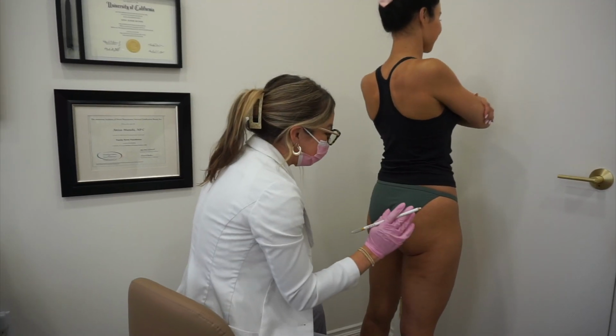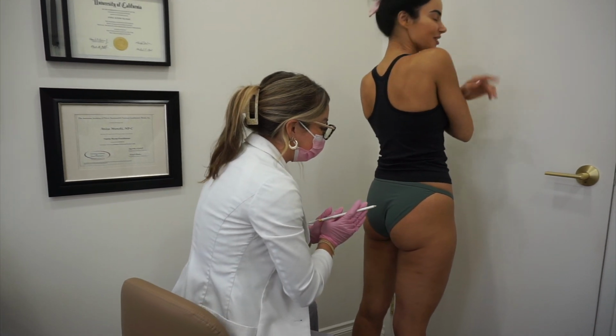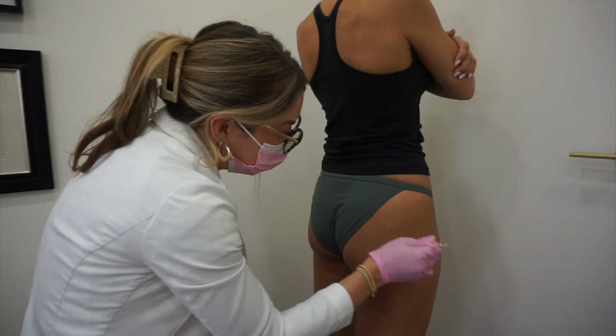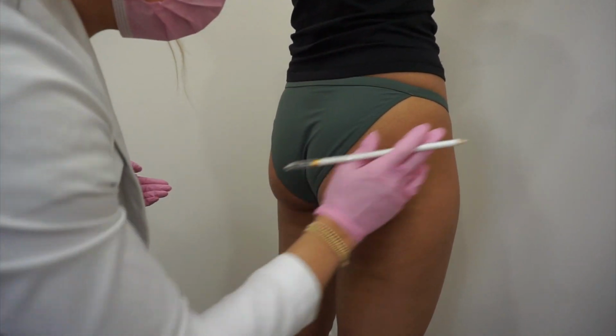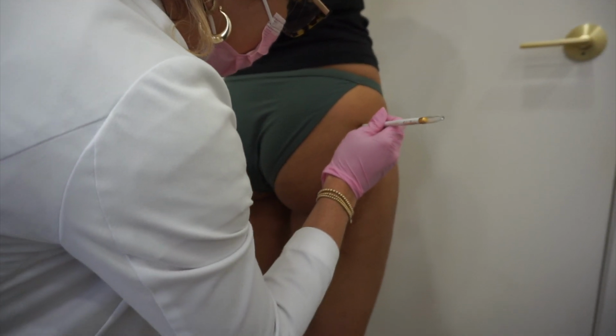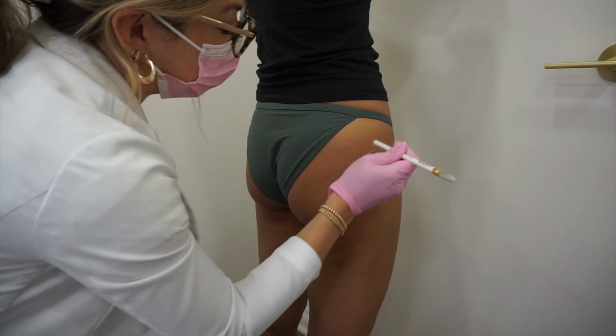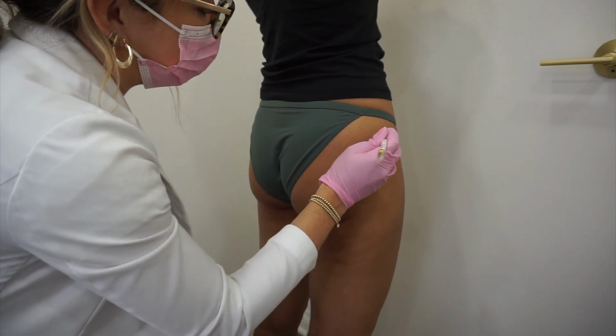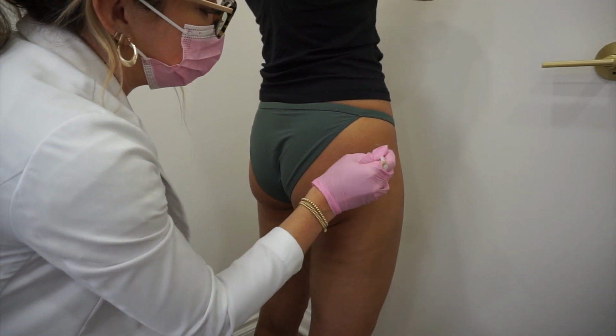So we're going to mark Anisa's butt to help fill in her hip dips today. And we're marking that. We see that her deficit is in this area right here. And we're going to fan in this way. So we're going to go in right from here. And we're going to fan in here and here and here. So we can get her nice volume and really fill in this area so that it's nice and smooth and rounded rather than dipping in right through here.